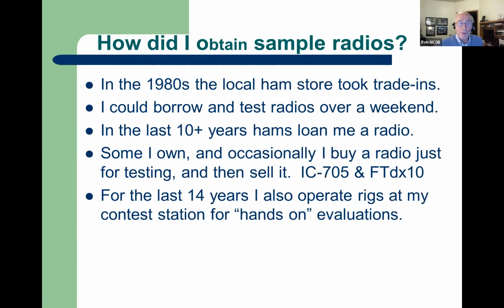There's about 150 transceivers and a few receivers up there on my website. I certainly haven't owned all of those. In the 80s, there was a ham store in town that later became Ham Radio Outlet, and I borrowed used equipment. There was a lot of used equipment on consignment and things like that, and I could borrow those, take them home over a weekend, and bring them back. And then in the last 10 years, I've borrowed radios from hams because $3,000 and $4,000 radios aren't in my budget to own every one of them. So thank goodness for all the hams that are really helpful.